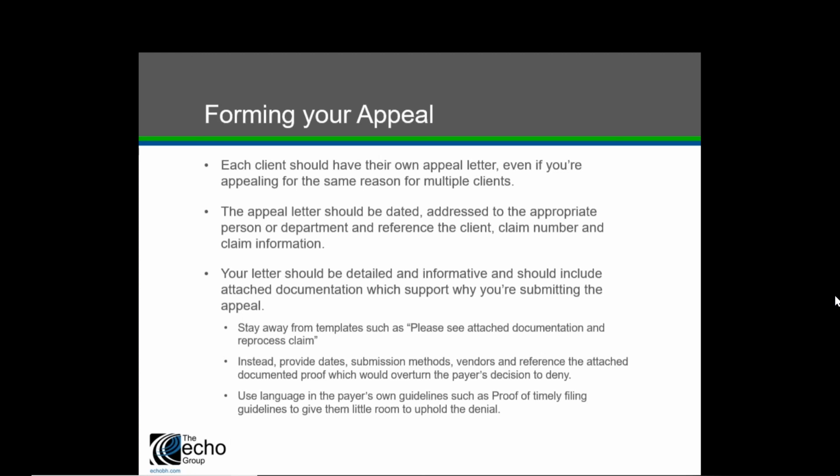If you faxed over documentation to them, hold on to the fax confirmation. Pretty much any way you can prove that they received it is something you want to keep for your record so that anyone else on your team can access that and share that and communicate it with their provider reps or whoever's handling the reprocessing of those claims.